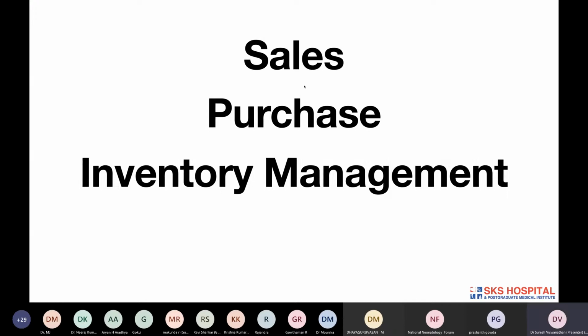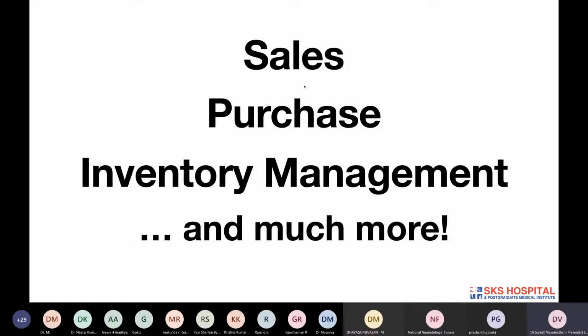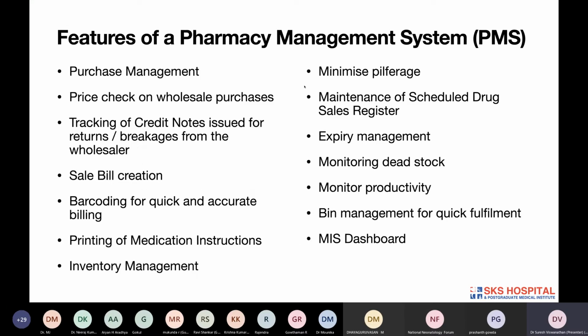This is true of any trading operations, but there's much more to it. And in a pharmacy, let's go a little bit deeper into that. So apart from the purchase management, you want to do price checking, credit notes. Then you've got the selling portion, which is the next part. And then you want to minimize pilferage because it's easy to happen in a pharmacy. There are very small drugs, small items that can be very expensive.